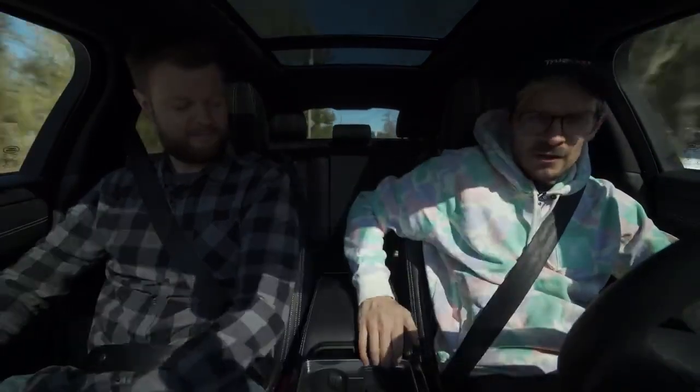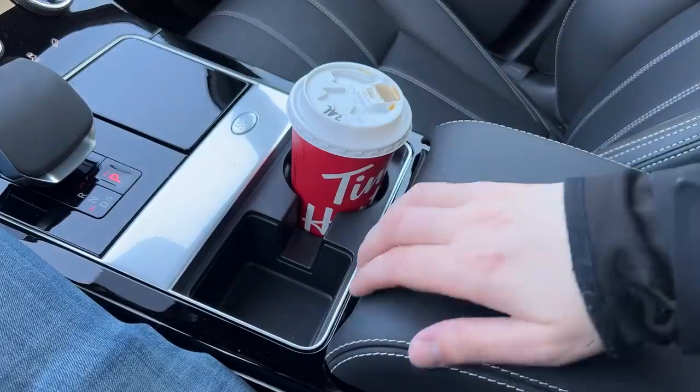So a couple things that I noticed that I really like. My driving position. Oh, that armrest is a little far away from my elbow. Bam!